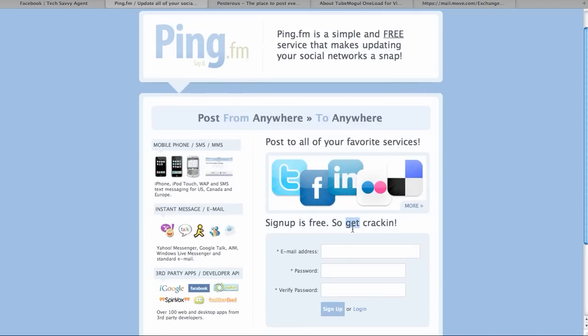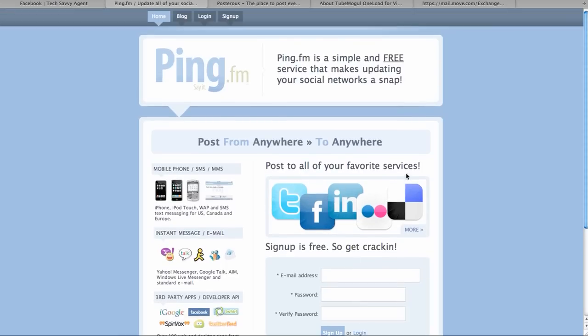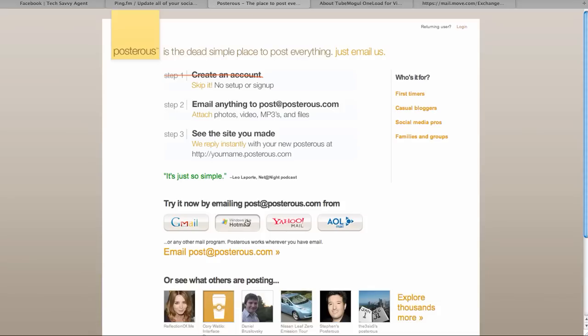So get cracking. I like that marketing. It's free, so get cracking. You literally just sign up, and once you've put your usernames and passwords in, you log in, you post, and it's going to go everywhere instead of having to go to different platforms. So I definitely recommend ping.fm.